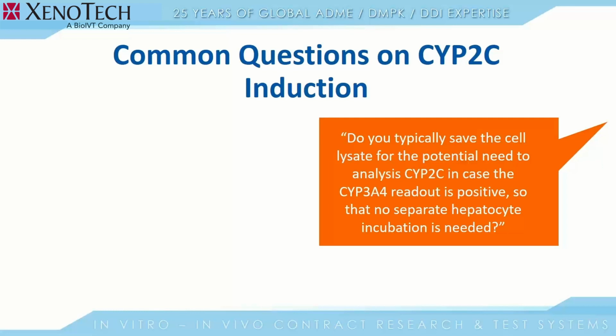And since I'm following up with another culture period to look at 2C19 activity anyways, should I just go ahead and look at 2C8 and 2C9 activity as well at that time? Absolutely, because you'll get a more robust data set to go to the agencies with that tells more of a real life perspective of what's going on, because the mRNA can be induced, but that doesn't mean that the protein is turned over as quickly, and so the magnitude of induction in the protein may be less than the mRNA.